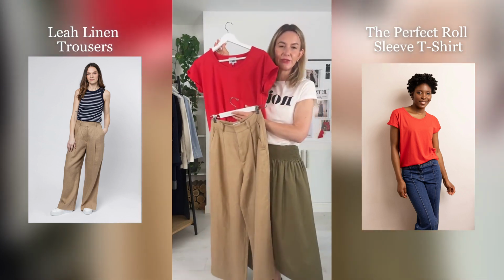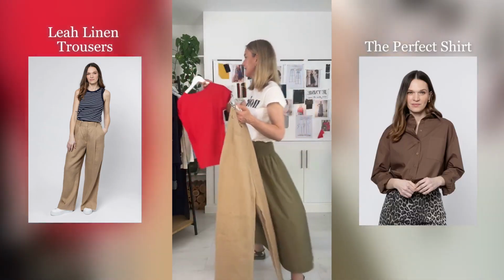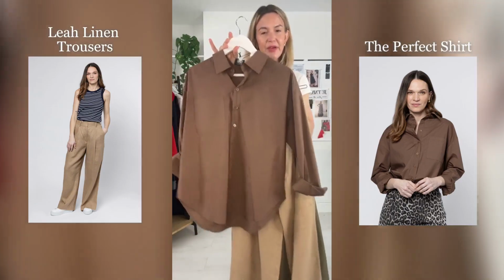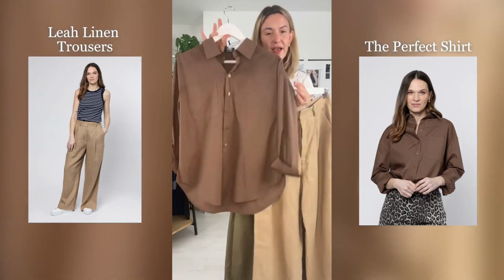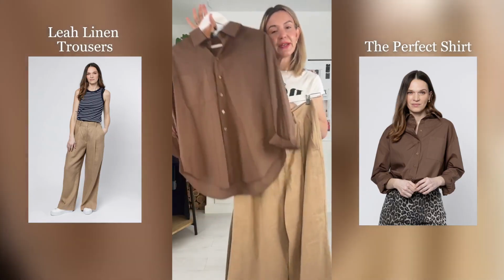You're keeping it timeless, you're keeping it simple, but you're just adding a little bit of personality through colour. Similarly, you could go for unexpected colours, so taking the classic shirt, the perfect shirt, but in a brown. So you're still sticking with classic simple cuts, but you're taking a colour that might feel a little bit more modern or a bit more unexpected.